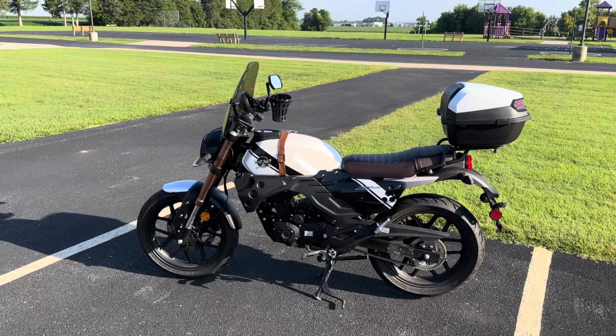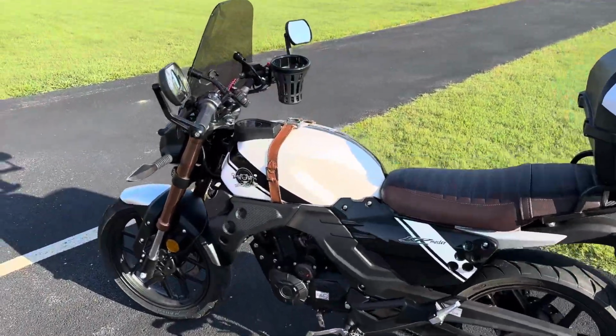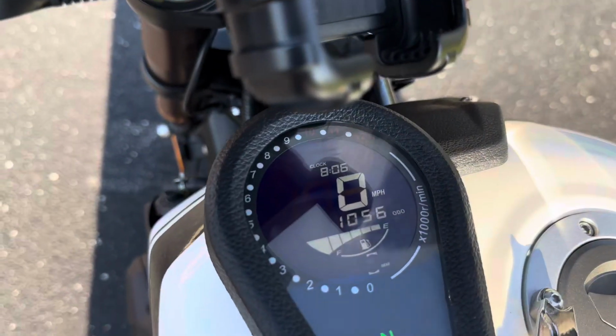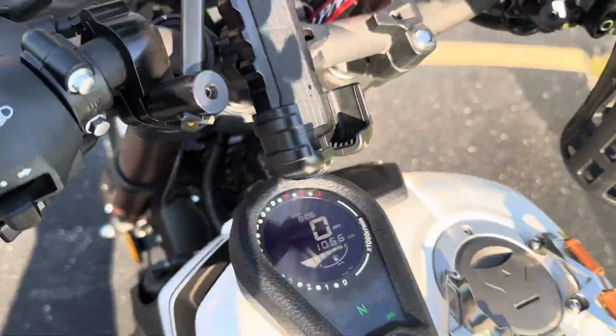Today I'm on my 2023 LIFAN KPM 200 and I just hit 1,000 miles on it while I was out riding, and I thought, well, I'll go ahead and do a 1,000-mile review. As you can see, I'm at 1,056.